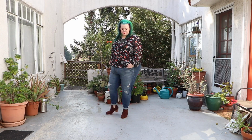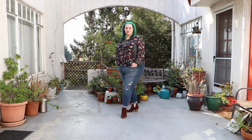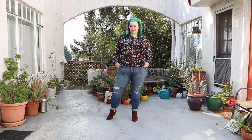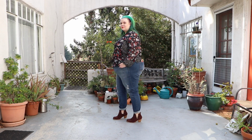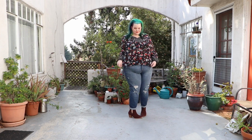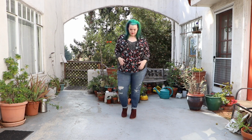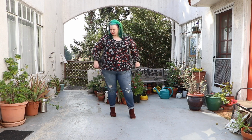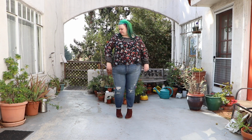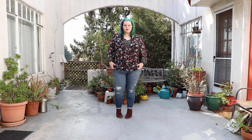This top is from American Rag, and I believe this is in a size 3X. It's a really great transitional season piece where it's starting to get a little bit cooler, but it wasn't at this point actually cool. Now it's actually starting to cool down here in Northern California, and I'm like, oh, thank gosh, it's finally fall. It's a really great transitional, longer sleeve, so it's nice and a little bit warmer, but not super hot and sweaty and gross. It's a great transitional piece. And I have it paired with a pair of pants from Torrid, and these shoes are also from Torrid.